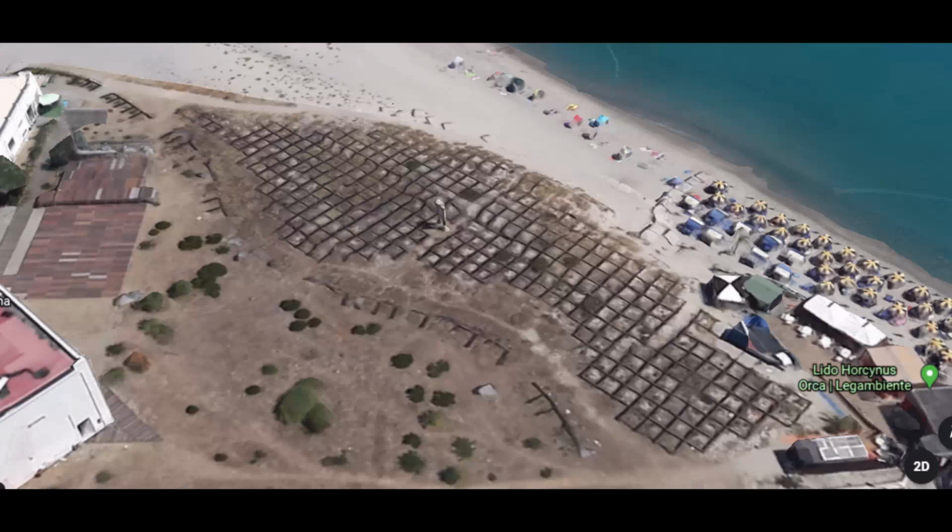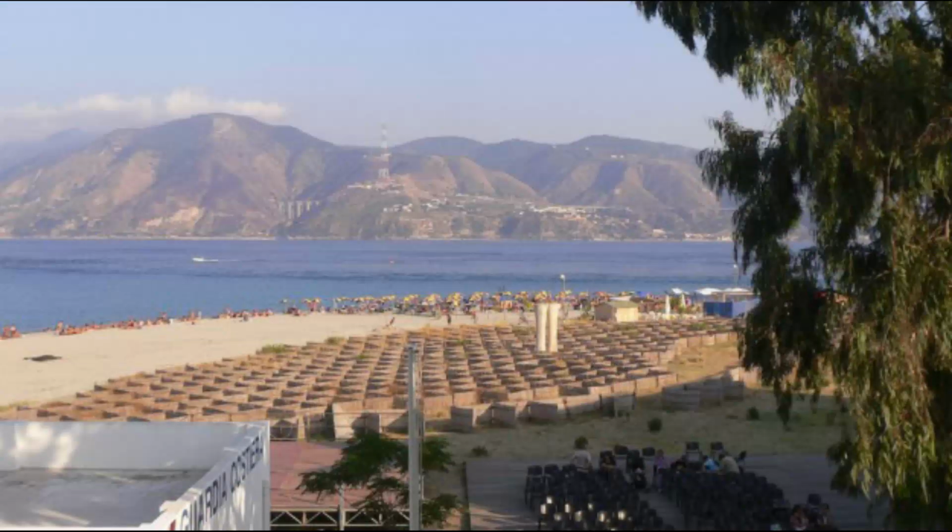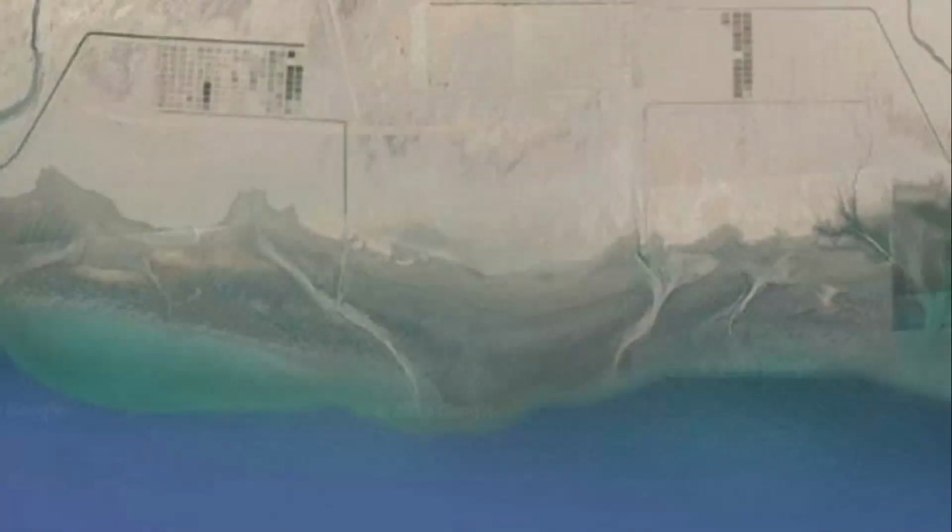And Lido Horsinus Orca Park really has some other interesting features surrounding the beachfront. Like, what the heck are those squares covering the landscape? And what are those two white column-looking things? It brought to mind the square shapes I saw on Google Earth when I was looking at the coast of Iran across from Hormuz Island in the Strait of Hormuz. And both layouts in the landscape resemble chips on a circuit board.